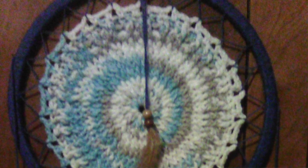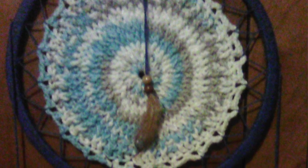I love that. And I'm wondering about that round form around the edge. What did you use for that, Samantha? If you see this, could you put that in the comments below?